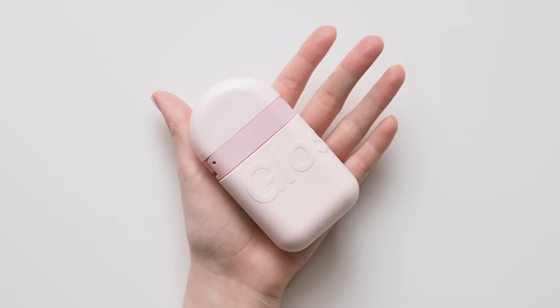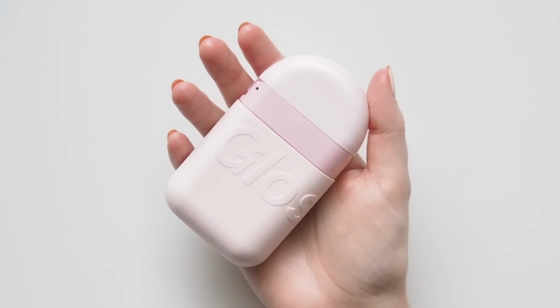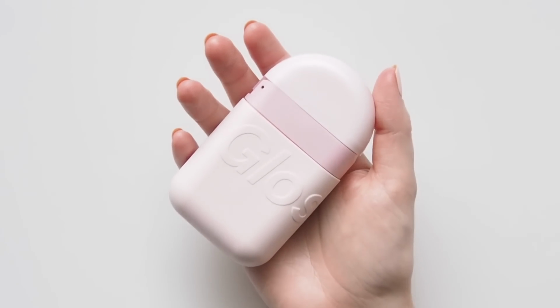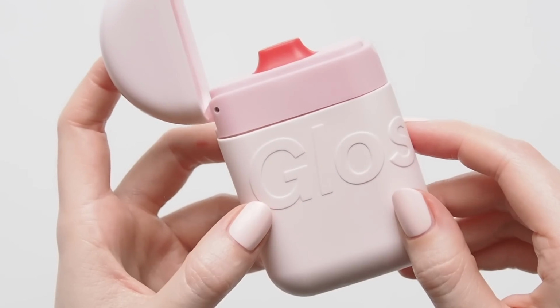A quick note on what you can do with the cap though. I mentioned in my empties video that I use a recycling company called TerraCycle, so I'll be putting this in my pile to take to one of their drop-off points. They recycle and repurpose bits of beauty packaging just like this that are not traditionally recyclable.